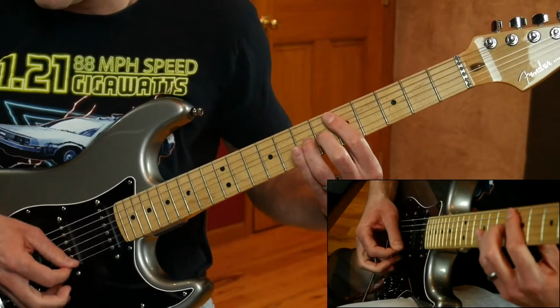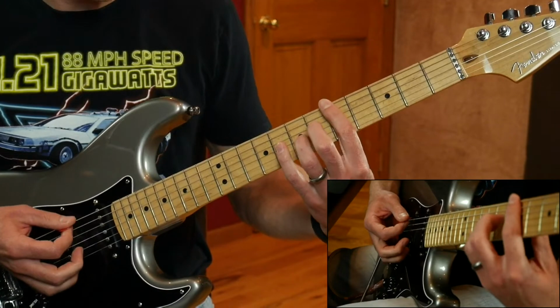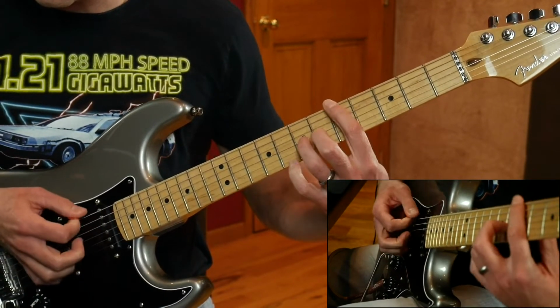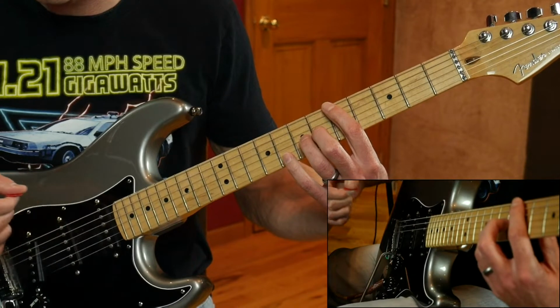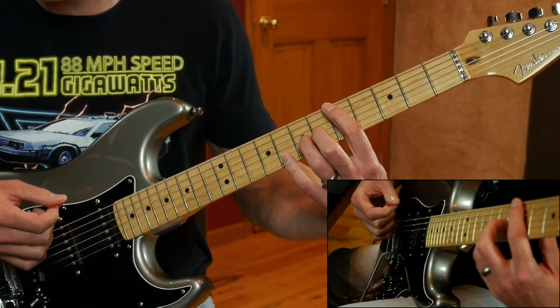So this rake, muting with this hand, and then nailing my G string, that's an expression. It's a means to an end rather than something that I have decided I want to do just so I can get better at the guitar.